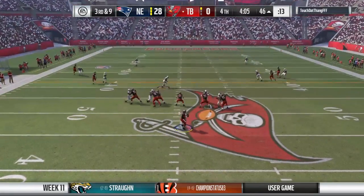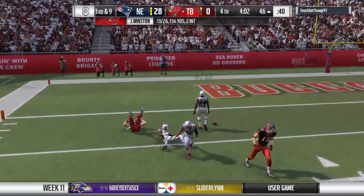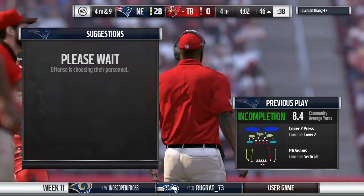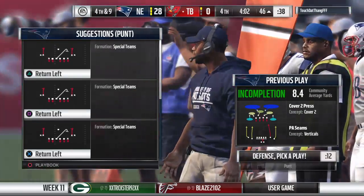A play fake to Sims. Now Winston. He's got time. He's going to go for a big play downfield. And incomplete. He can't hang on. Would have been a nice catch. Instead, it brings up a 4th down.